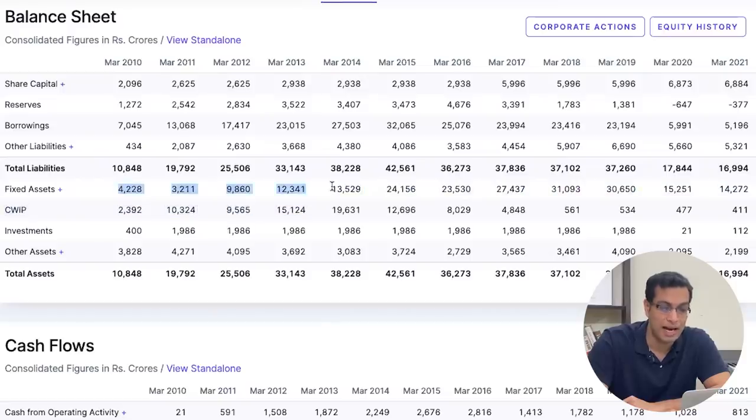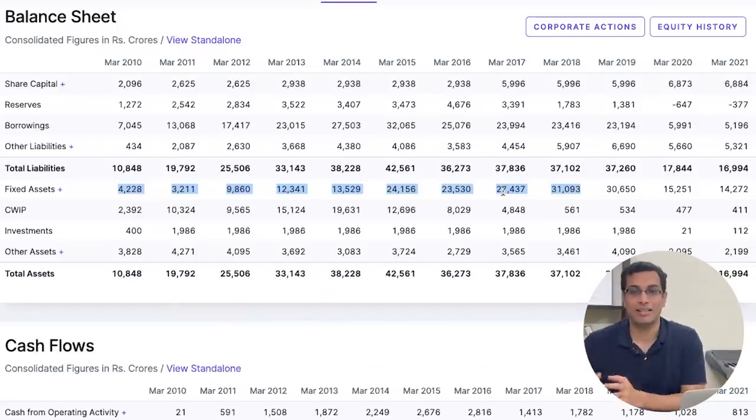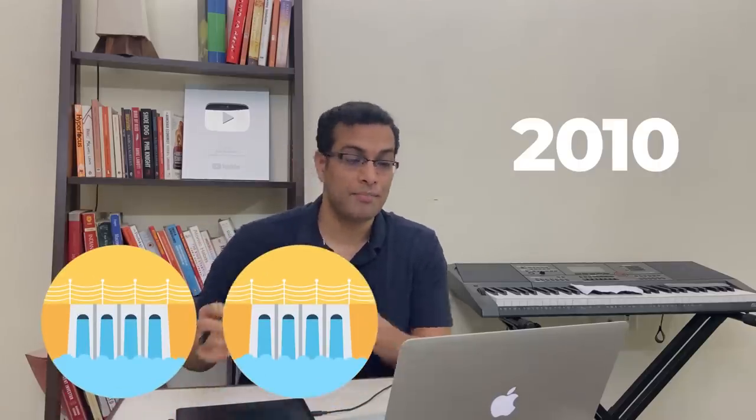The reason was very simple and you will find the answer in the balance sheet. If you go to fixed assets, you will see that the capacity expansion of JP Power was very, very high. From 2010 to 2017, its capacity expanded by almost 5 times, from 4,200 to 27,000. Essentially, it was like saying that in 2010 they used to have, let's say, 2 hydroelectric power plants. Now by 2017, 2 multiplied by 5.